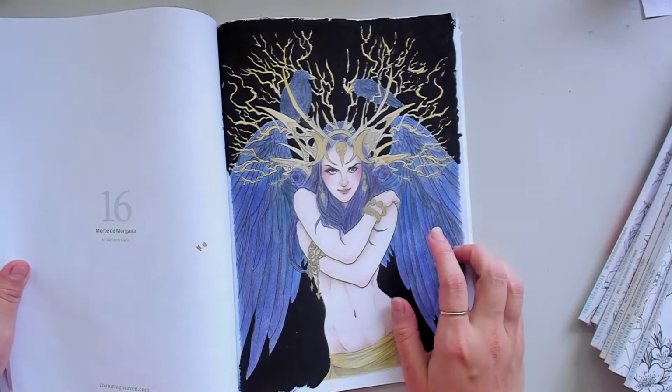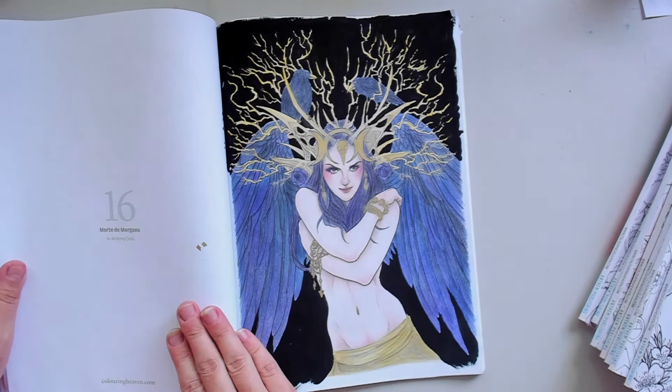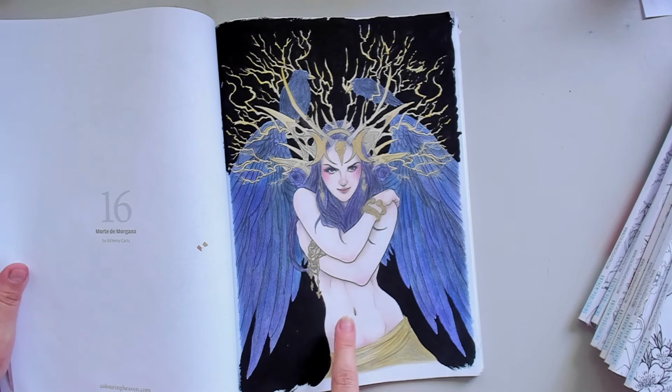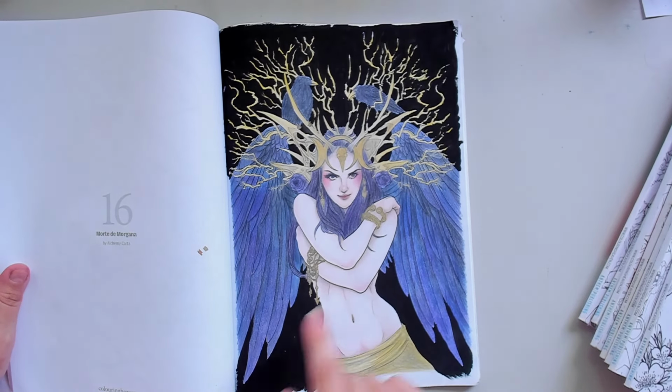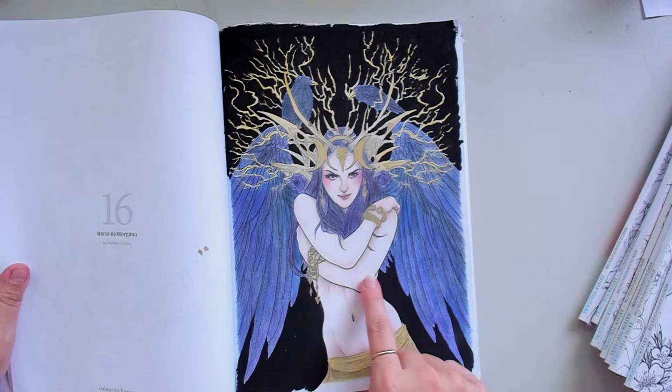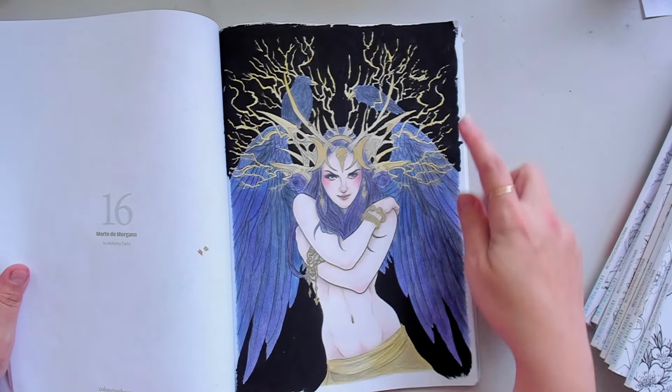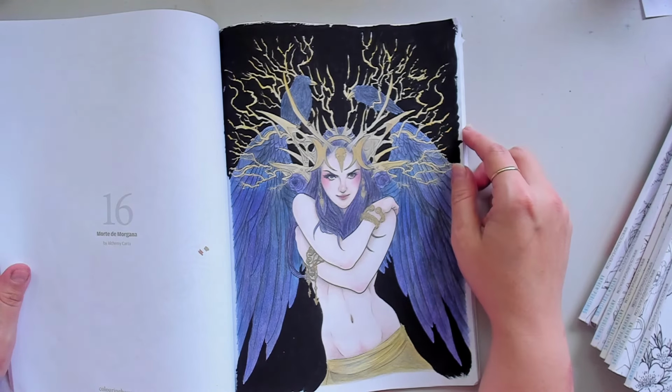And I've done Mort de Morgana. So this one, I did just use Polychromos pencils here. I did not base. I really wanted to have a contrast between her being really pale and some really deeply purple wings. And then the black acrylic paint that I did for the background.